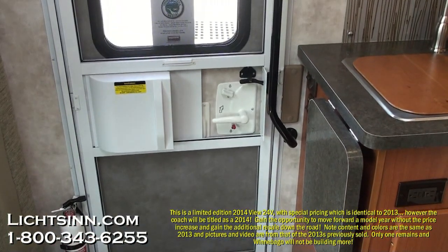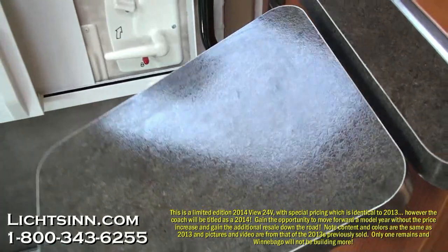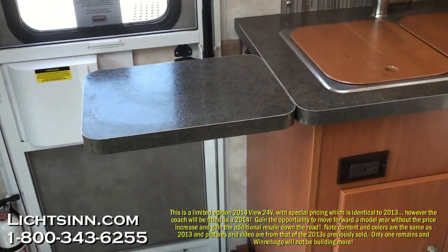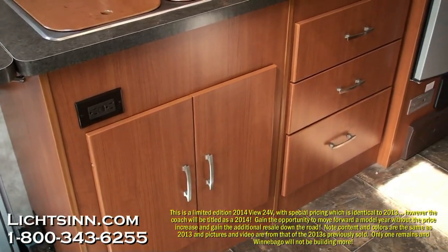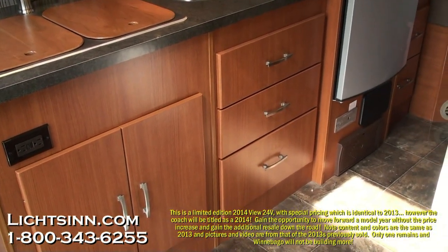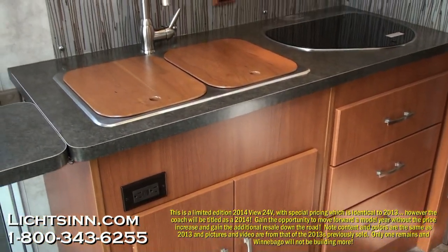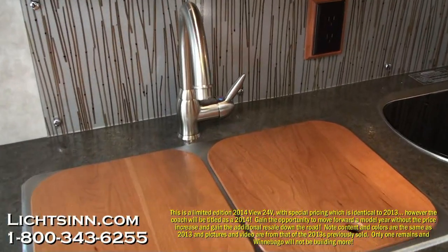Now getting back to the curbside or patio side, inside the stepwell here is where you'll find the dual RV batteries mounted down below along with the disconnect switch. Here is a flip-up countertop extension. With the added 9 inches to the length of this coach compared to the previous View Profile Navion IQ 24G floor plan, it provides a larger galley area, which also allows us to put a double stainless sink in that you'll see here with a wonderful high-rise faucet.